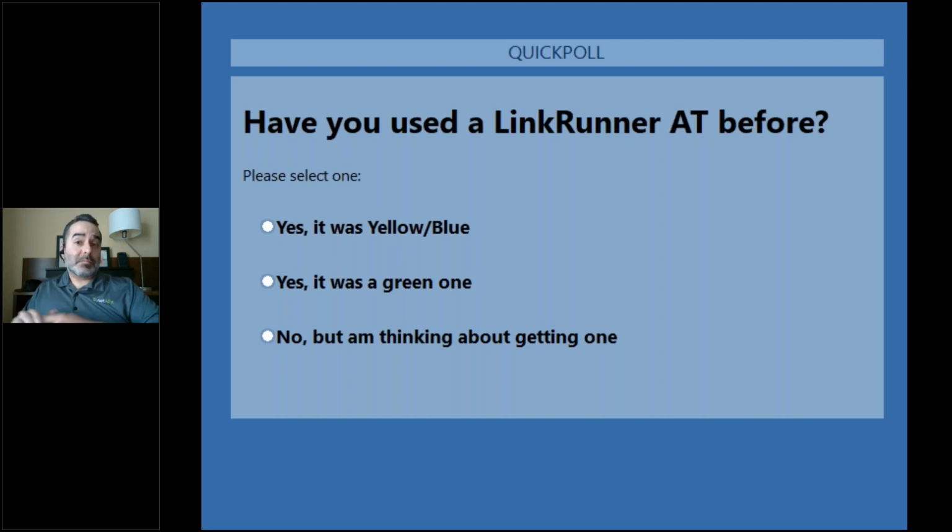As many of you, 23%, also are familiar with the green version. Notice that there used to be two green versions, the NetAlly version and the previous brand. And there's some of you that have never heard of LinkRunner, so hey, you're learning something new today, and you'll be seeing some cool stuff now.